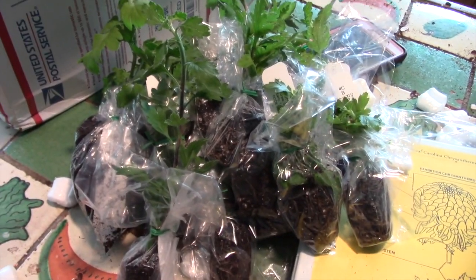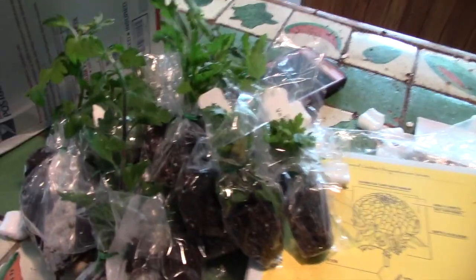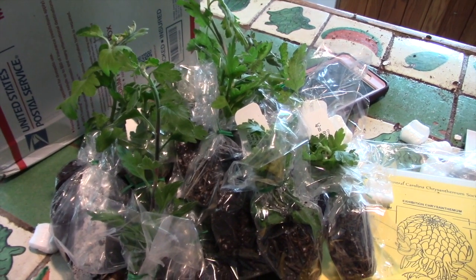So anyway, guys, I'm getting ready to lose power, so I'll come back on in a second after and go through the book with you guys. I'm going to go water these now. I'm going to put them in a little cup to rehydrate them.